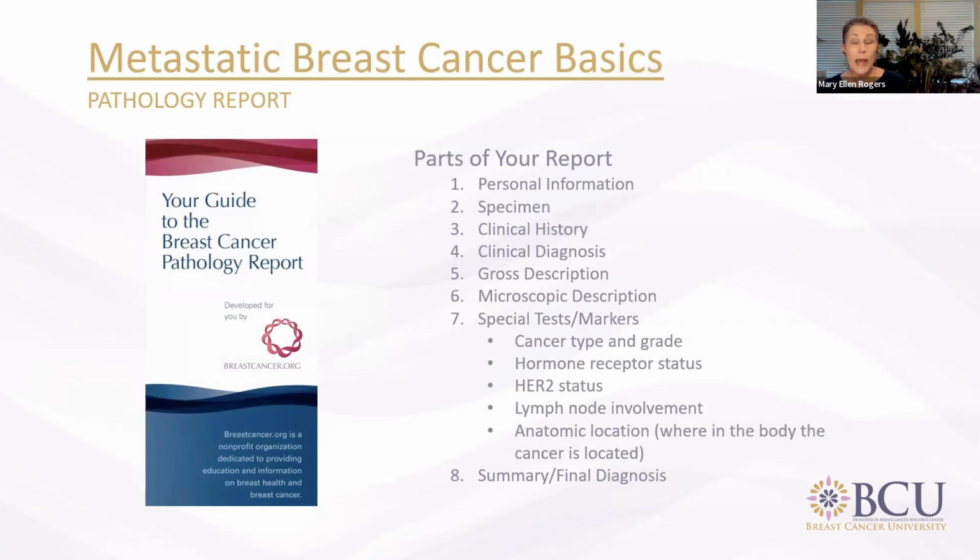Your pathology report has a lot of information about your breast cancer, and it can be very overwhelming to sift through. The details we discuss here are not inclusive of what you will find in your report, but they are all important in classifying your cancer. There are many sections of the report that give you different information about your diagnosis, including different descriptions of your biopsy sample and your final diagnosis. We won't go over each section, but this guide, produced by breastcancer.org, has great explanations of each section. You can also access the information on their website.